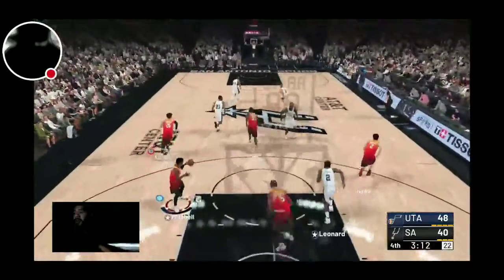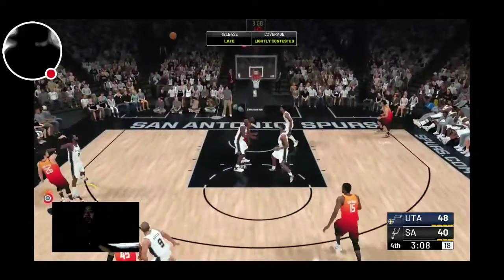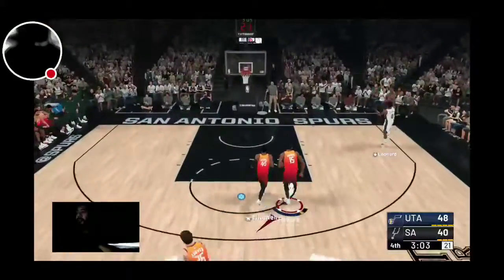Rebound, Utah. I'll tell you, he's had a tough night. And if you're going to shake out of a slump, he's not going to do it with those kinds of shots. San Antonio trails by 8. And Leonard gets it to go.